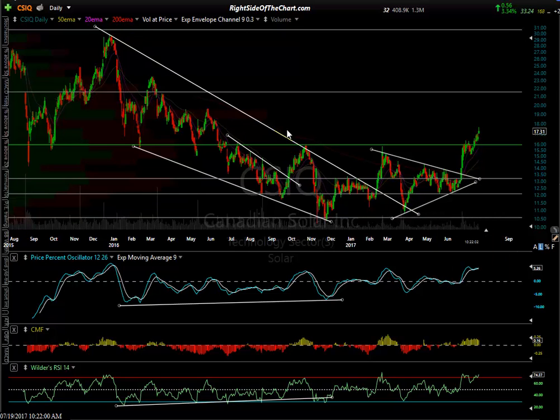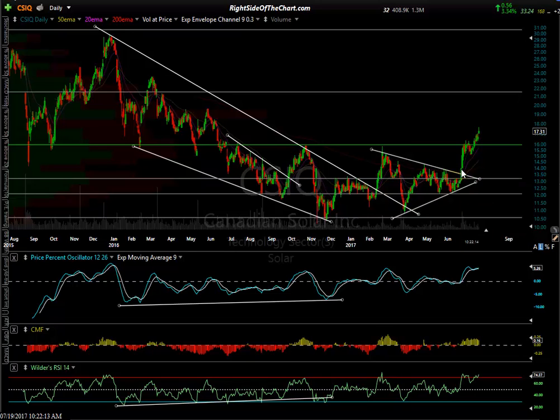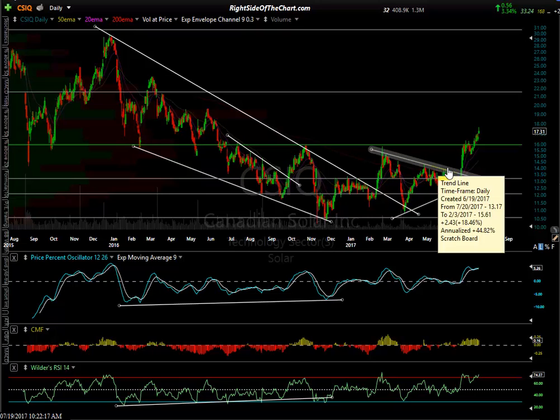CSIQ, just beautiful charts. Look at that downtrend line, breakout, back test, everything covered in the videos. We had this pennant formation here, or symmetrical triangle, actually. That's what that's referred to as. Breakout, and then impulsive buying action. This is TA 101. These stocks have just responded to the technicals perfectly, as they should.